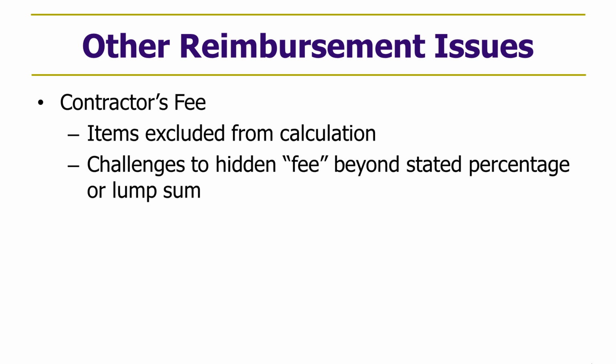Fee is different than profit. Profit is revenue minus cost for a contractor. The fee is the amount they recover based on how the contractor defines the fee. So if a job overruns the GMP on cost, the contractor first surrenders its fee to cover the cost and then potentially goes out of pocket at no fee to cover its costs.